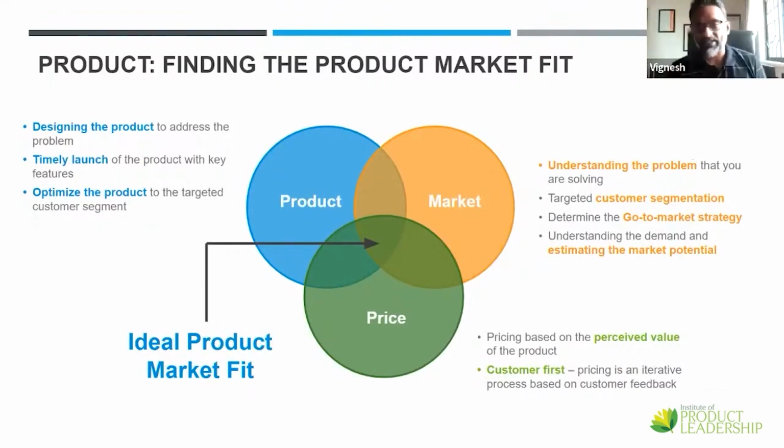Then you look at the market. I think we have spoken about everything at length. I'm not going to spend time again. You have to understand the problem. You have to know the customer segmentation. You need to have a good go-to-market strategy. And finally, you need to understand the demand, estimating the market potential. And I can tell you many times people overestimate the market size.